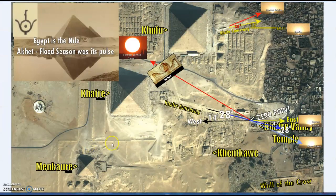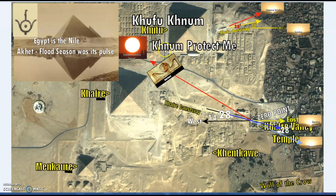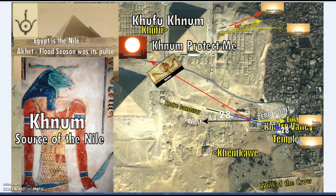Now, again, all mentioned in that earlier series, so other features, but we have Khentkawes and we have Khafre-Ra, the sun god. Khufu did not have that epithet. Khufu's full name was Khnum-Khufu, which translates to "Khnum, protect me." Khnum was the source of the Nile. Hapi was the flood. There were many gods, given the importance of the Nile, but Khnum was the source of the Nile from which the flood emerged. So there was a flood god, Hapi, but Khnum is essentially the same thing, the source of the Nile, where everything comes from.